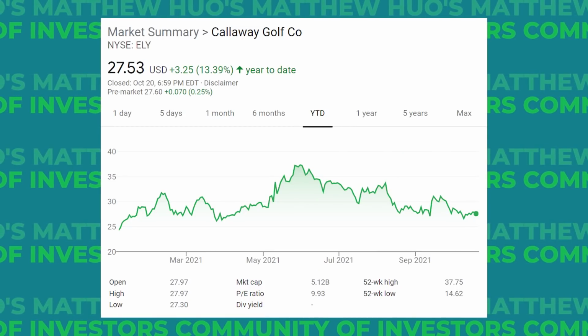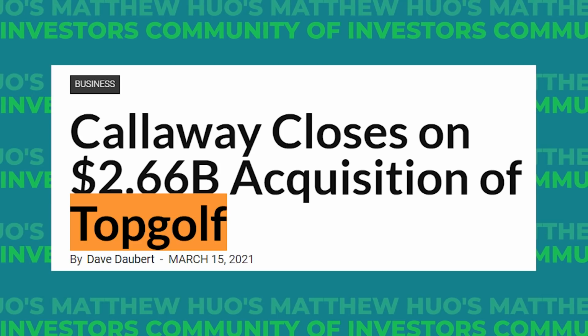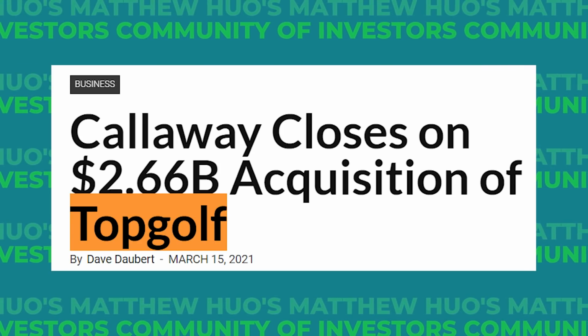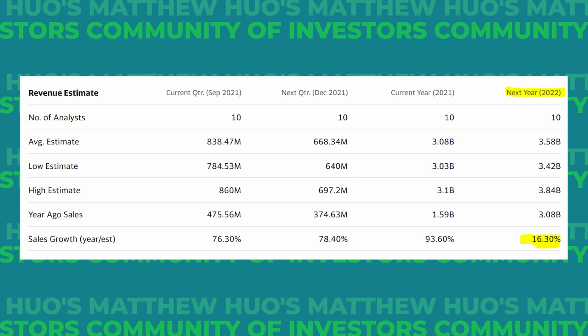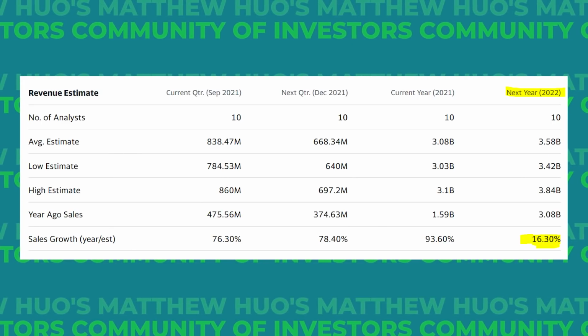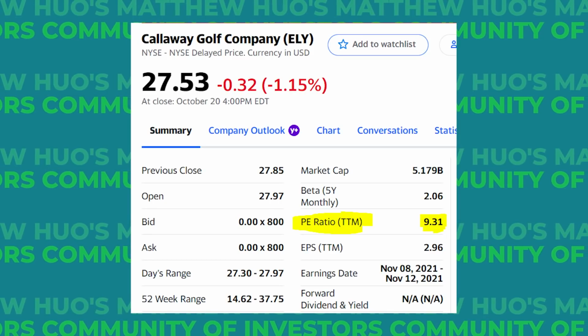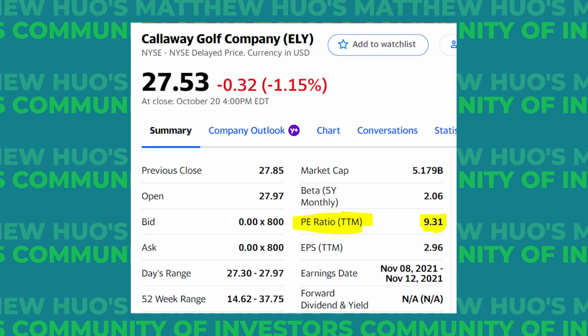So Callaway is a legacy business with a high growth business piled on top, and that would be Topgolf, which was acquired by Callaway last year, almost a year ago exactly, for $2.66 billion. As a whole, the company is expected to grow revenues by 16% next year, which for a somewhat mature business is a big deal, especially when you consider that the stock is trading for a price to earnings, or PE, ratio of just 9. That alone is enough to get me interested in potentially buying more of this stock.